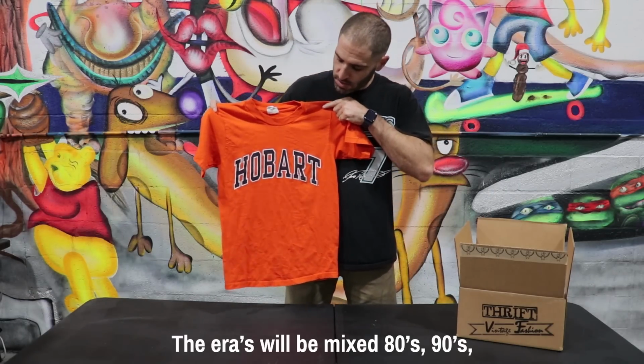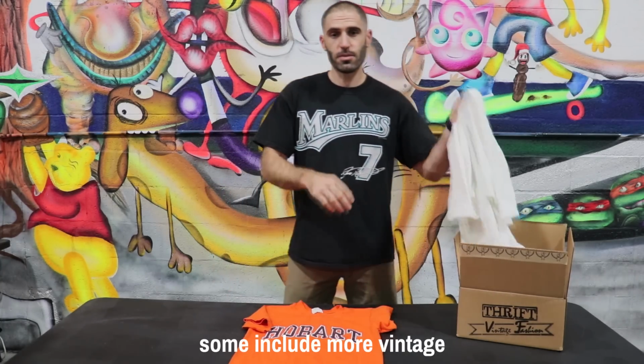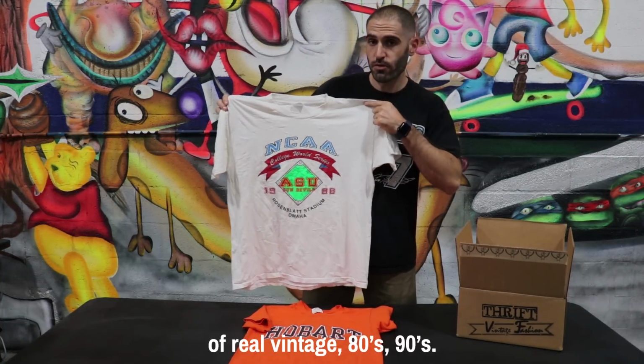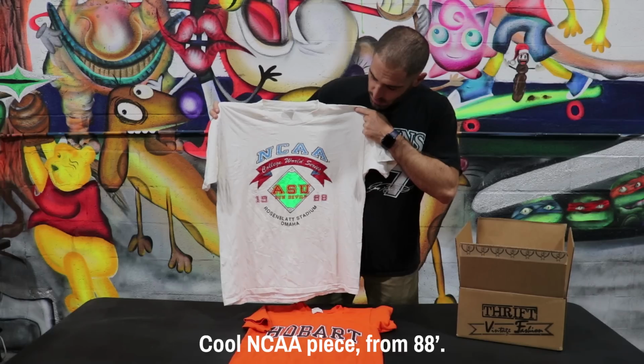The eras will be mixed 80s, 90s, 2000s, and current. Depending on the mix, some include more vintage, some include a little less true vintage, but all will include some percentage of real vintage 80s, 90s. Cool NCAA piece from '88.